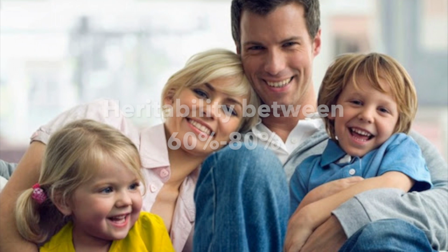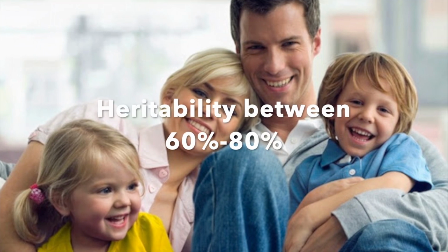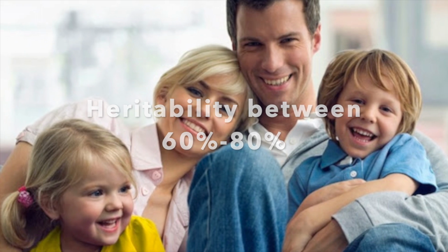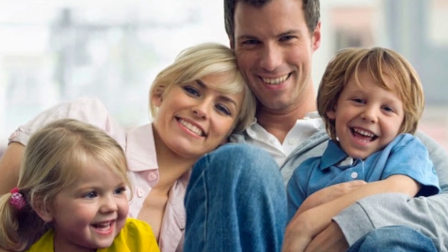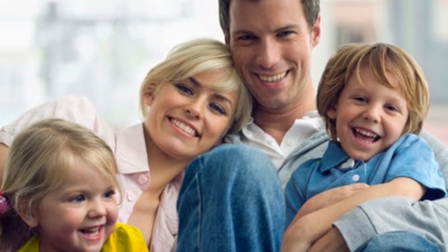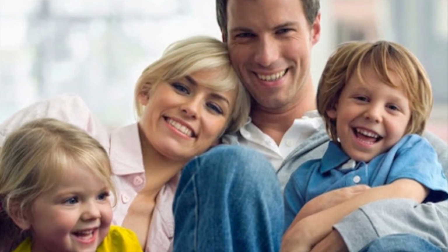It is estimated that the heritability of bipolar disorder is between 60 and 80%. So if you know of a close relative that has bipolar disorder, this is the test to take to determine if you have any risk alleles.